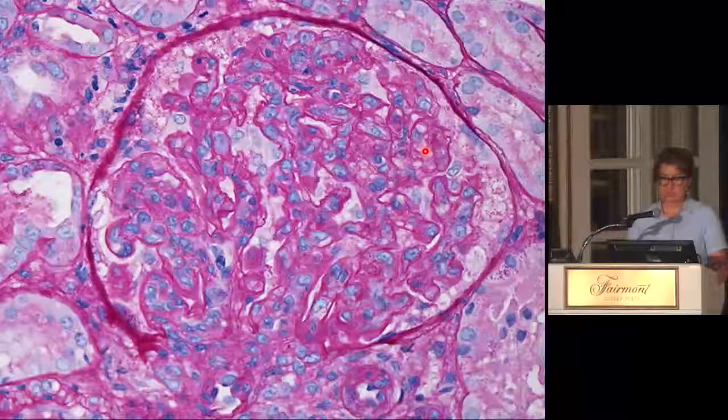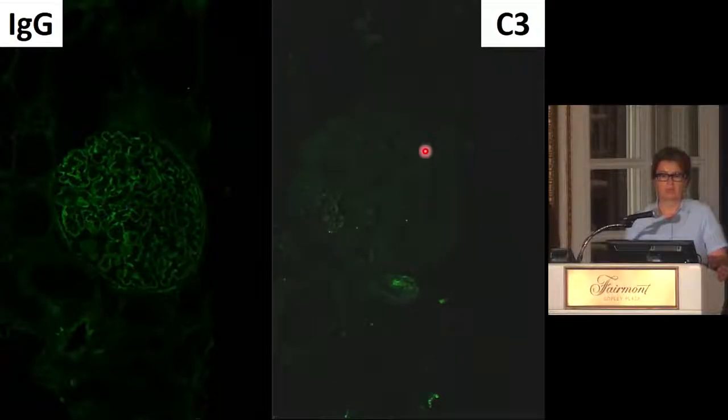So I was even surprised that he was able to produce any urine, given the fact that it looked like this. Also on immunofluorescence, as you can see, there was no immunoglobulin deposition, and I didn't put other stains, but I just show you here IgG that was negative. C3 was also negative, so it's not C3GN. It's not post-infectious GN, which would be a good guess given the history.